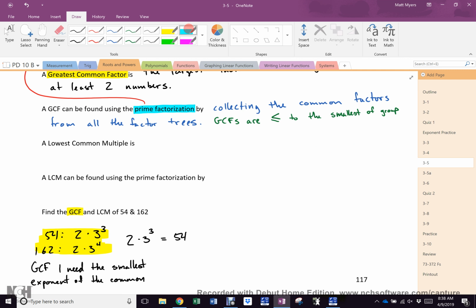But a lot of people seem to have trouble with the lowest common multiple, which is LCM. Now, you're already used to doing lowest common multiple because it's what we do to add fractions, but we call it lowest common denominator. Most of you, however, cheat when you add fractions.